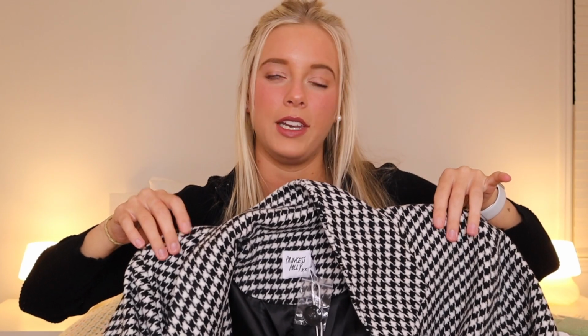So I think it has a little bit of pleating going on. Pleating. No, not pleating. Padding. I mean, that's the right word. Padding in the shoulders. There is pleating in the back though on the jacket. So yeah, it's such a cute jacket.